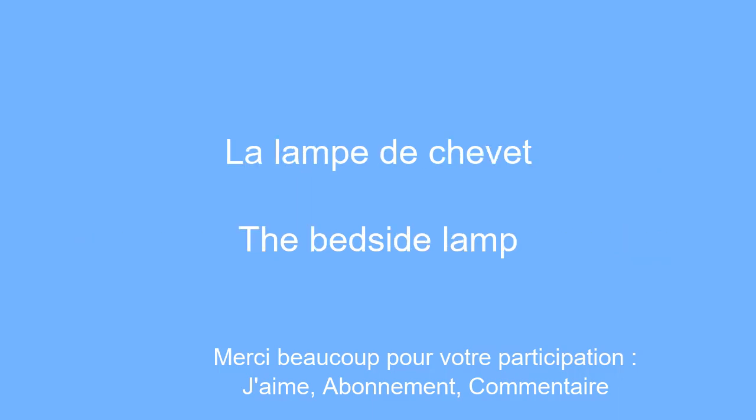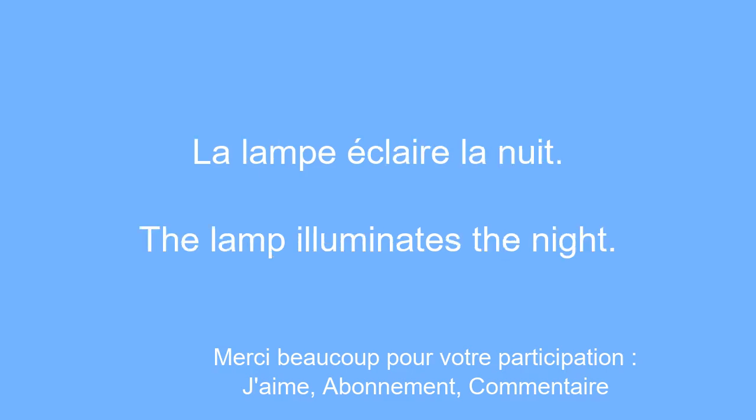The bedside lamp. The lamp illuminates the night.